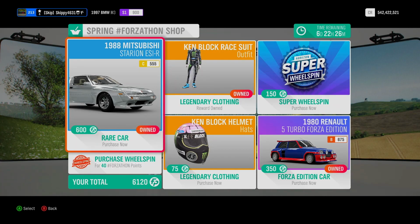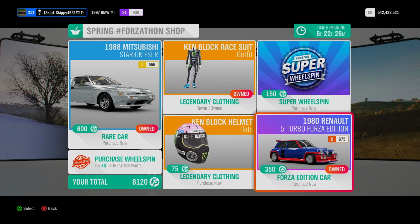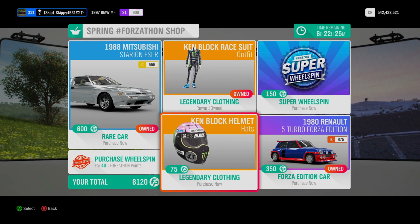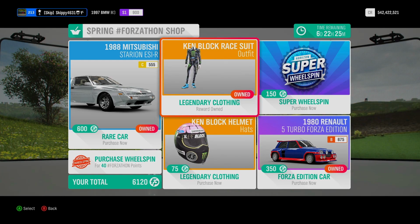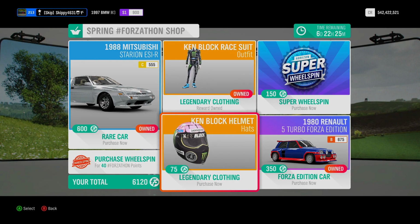First car for grabs then, the 1988 Mitsubishi Starion ESIR, 600 Forzathon points. Second car for grabs, the 1980s Renault 5 Turbo Forza Edition, 350 Forzathon points. Two clothing items up for grabs, both of them matching, the Ken Block race suit and the Ken Block helmet, 75 Forzathon points for each of those. I don't actually own the Ken Block helmet, so let's go ahead and grab that.